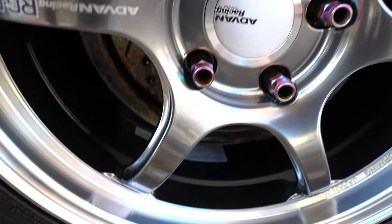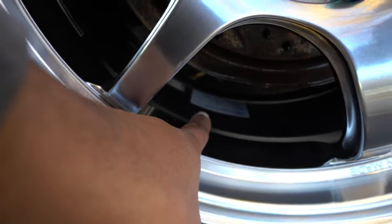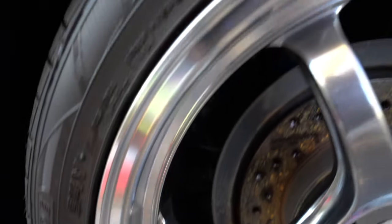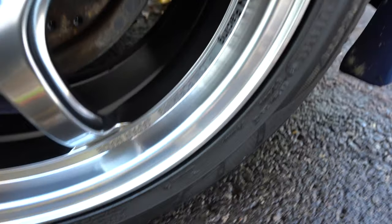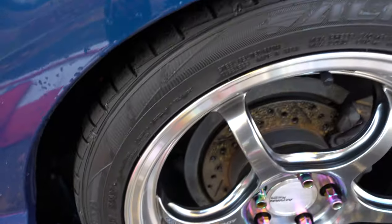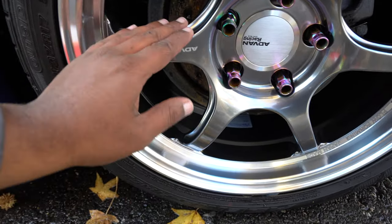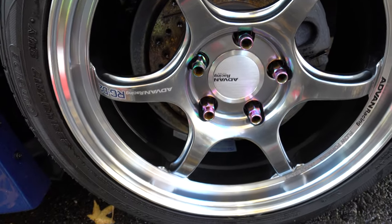Looks brand spanking new. Even inside of the, down here where you can see this. Looks brand spanking new. Look at the lip. Looks brand new every single time. Don't see no kind of scratches or nothing. It looks brand new, no curb rash. As you guys can see, the tire is very clean. There's no ashiness inside the barrel and everything. The wheel, everything looks brand new. Still feels smooth like day one.